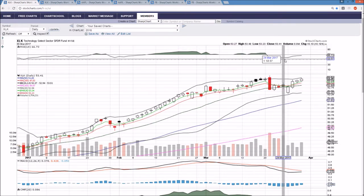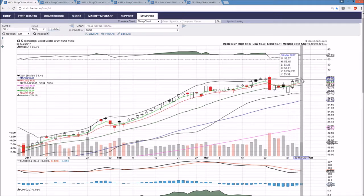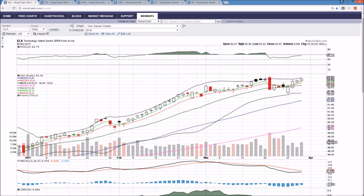If we do consolidate in the short term, considering the bull move we've made in the past 4 days, consolidation would be normal and healthy, and as long as this middle Bollinger Band holds, that will be our gauge of strength, so to speak. If we pull back and hold that middle Bollinger Band, we can call it normal, healthy consolidation. 52.94 is that level, and it will continue ascending.